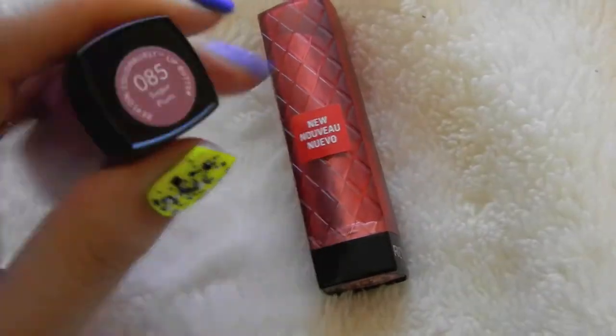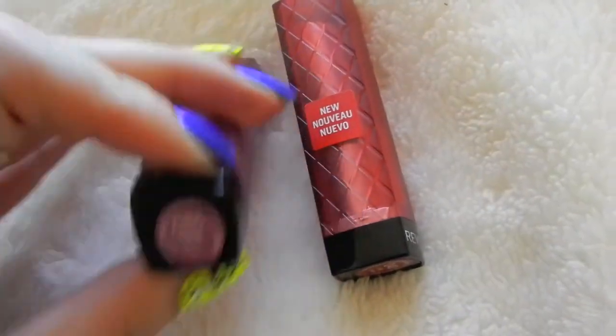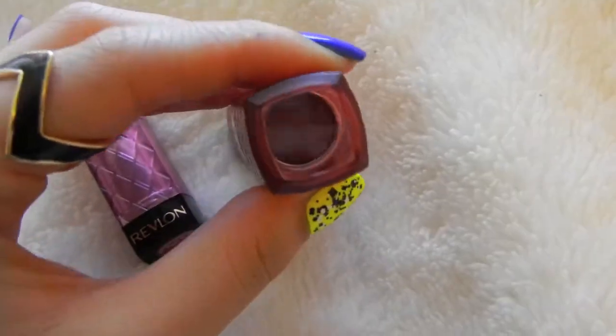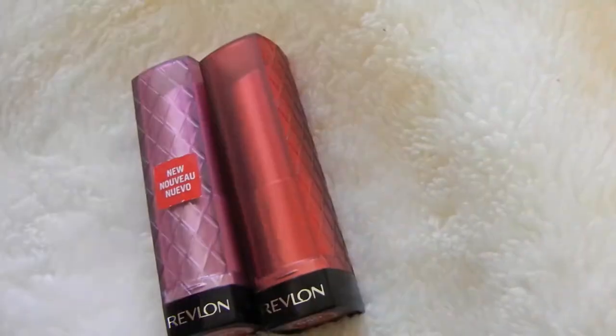The other one is, everyone really likes this one. This is Red Velvet. I've never really been a red lip kind of person, mainly because I'm very self-conscious about wearing red lips because it can spread on your face, it can get on your teeth. It's kind of a hassle in my opinion. But I started wearing this one, and it's a very deep red, and I really like it.